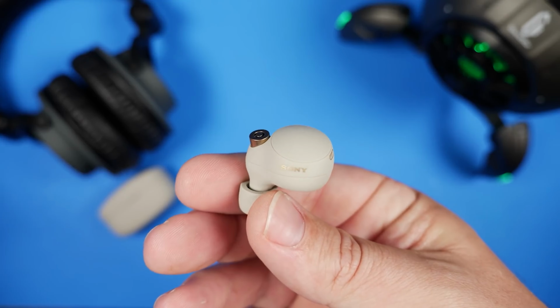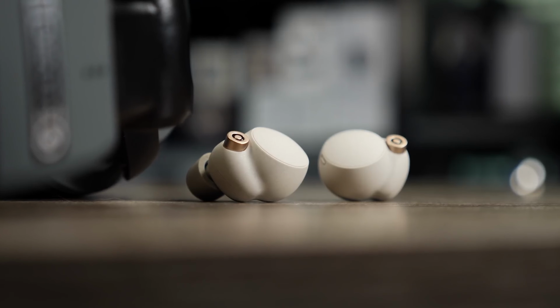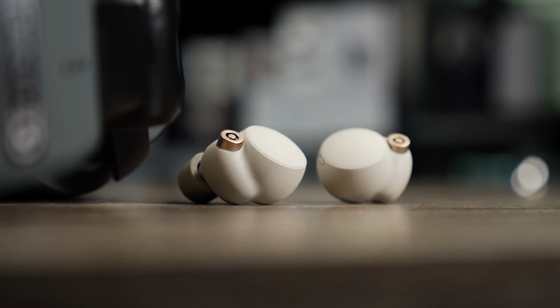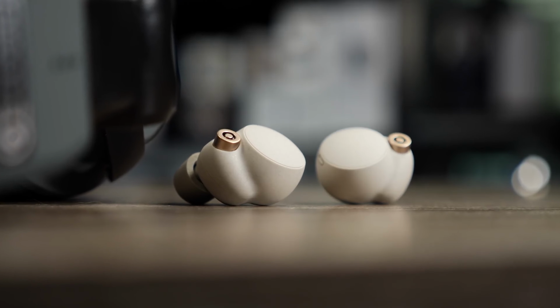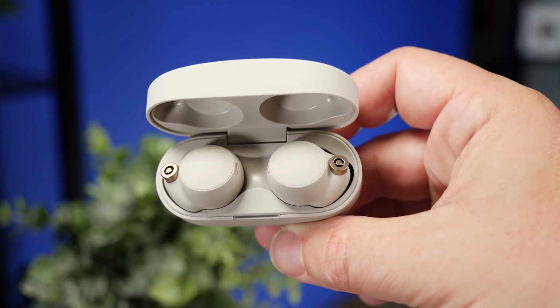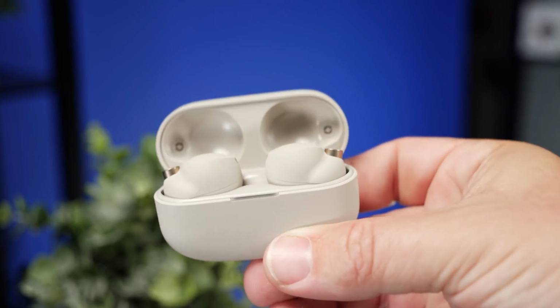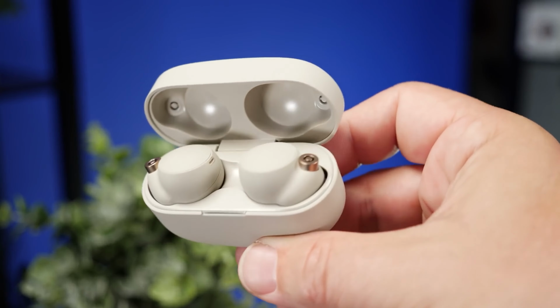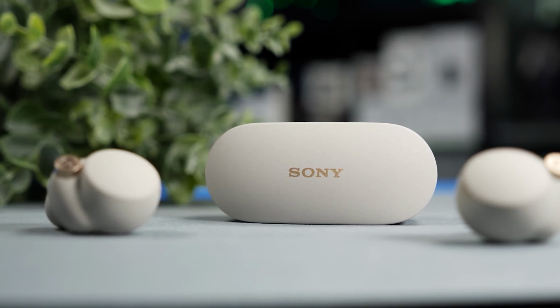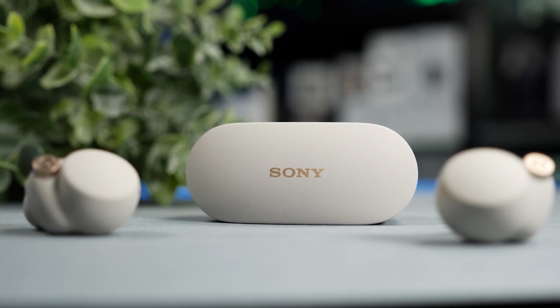But the sound on these is dynamic. And because of the app, you can pretty much get these to sound how you want. They just respond very well to EQing. And mixing that with the fact that they have LDAC playback with a device that has LDAC support, which my phone does, I feel like I'm getting the most out of the audio quality by using the Sonys. And that's why I put these in at number 2.